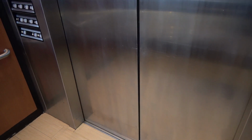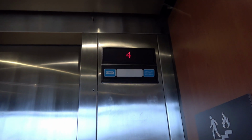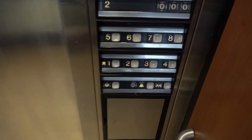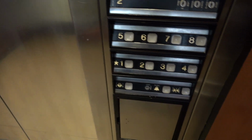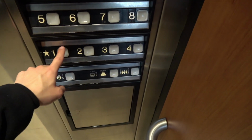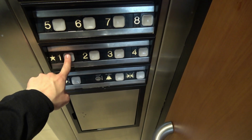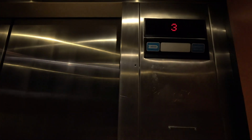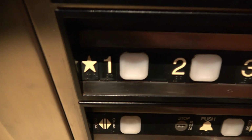Well, okay. It just stopped at 4. Well, okay, I guess it parks. Well, it looks like it just decided to stop me on 4. Well, anyways, I gotta take it back down to 1 because I need to get off. This time wants the button to go out.